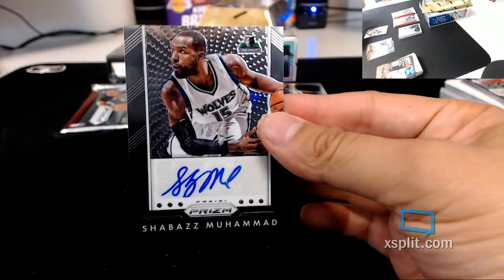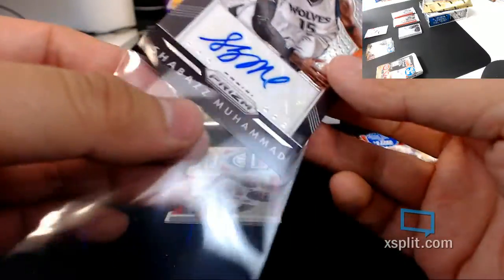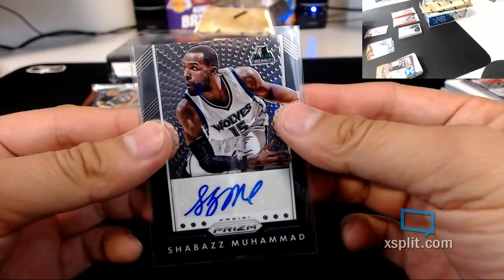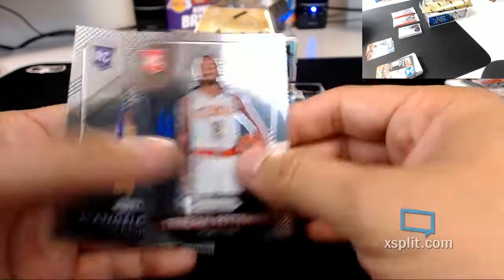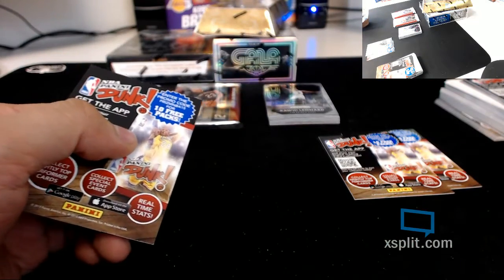Shabazz Muhammad for the Timberpups. Man, I could have sworn that was going to be a cat, the way this box is headed. I saw the blue outlines, thought it might be a cat. That's Shabazz Muhammad going to the T-Wolves. Kevin Durant, USA. D'Angelo Russell and Tyrone Wallace.